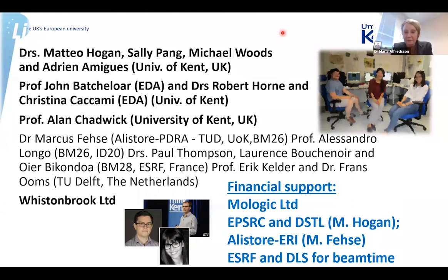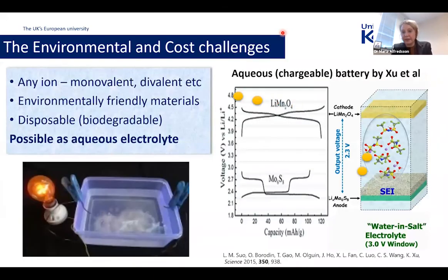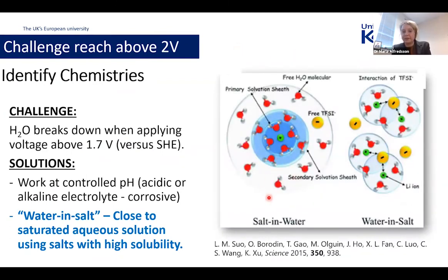So let me go back because I had to do this very quickly. The idea with these salt-in-water batteries is that if you dissolve a very low concentration of salt, for example, if you're cooking pasta or potatoes, you would add a tablespoon of salt in a big pan of water. That means that the ions that are dissolving into the water will be surrounded by water molecules.